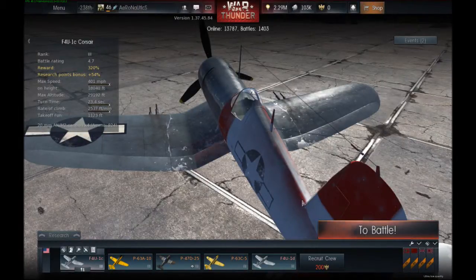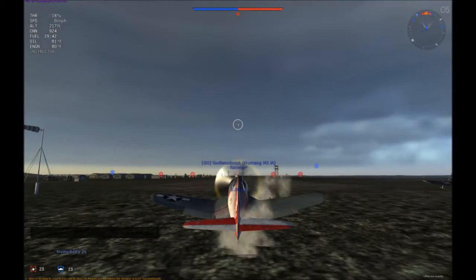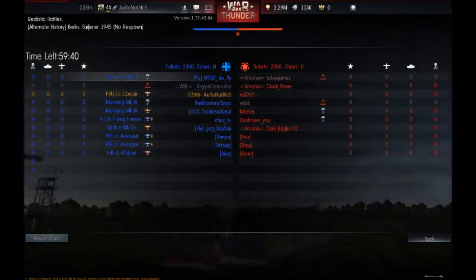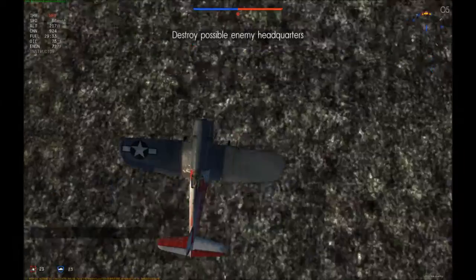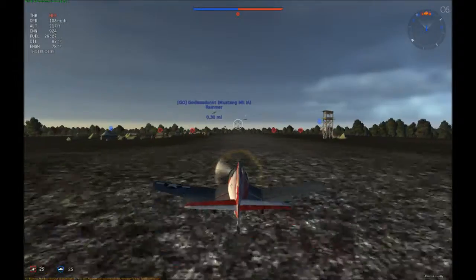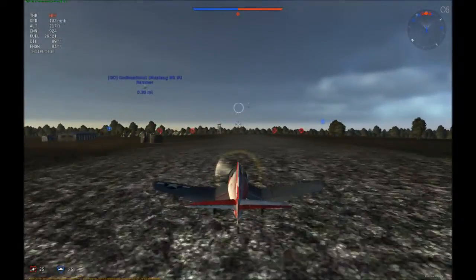Mean mouse. Oh, so now let's go and get into a battle. So, yeah. Okay, yeah, I got into a battle. So, well, everybody has cannons again except that MK IX. A bit fair though, but yeah. Always. They have cannons. No.